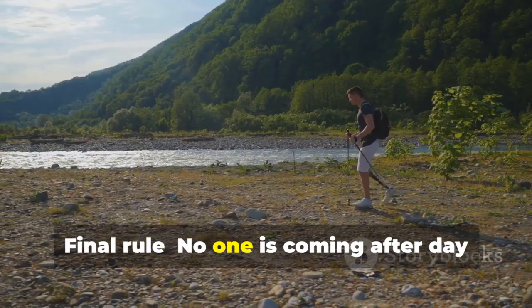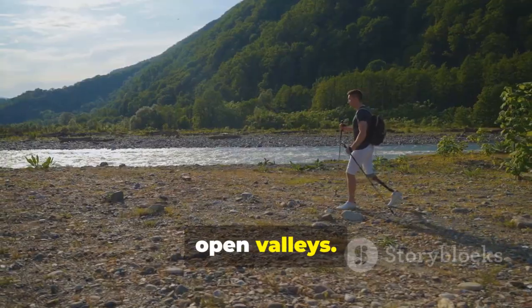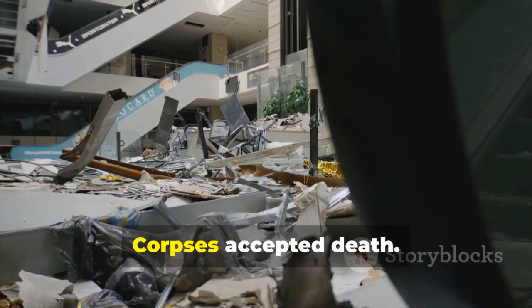Final rule, no one is coming after day 7. Start walking downstream or toward open valleys. The difference between corpses and survivors: corpses accepted death.